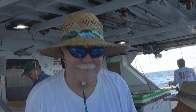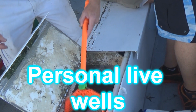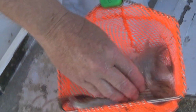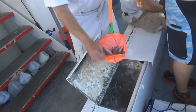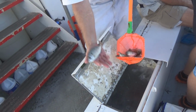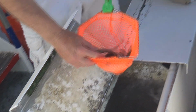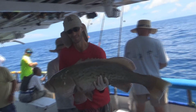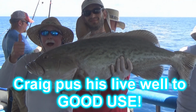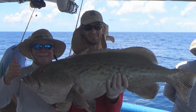Bait wells work extremely well. Everybody has their own. Look at that, would you? No wonder why we catch so many fish. Look at that. Big fish. Oh, beautiful. Good grief, look at the size of that. Did he give you much of a battle? Yeah. I can imagine. Look at him, would you?